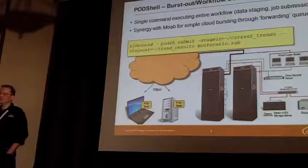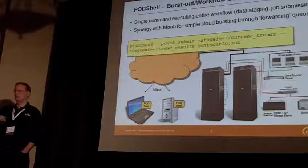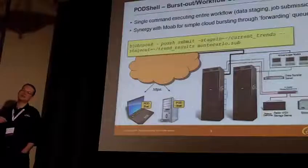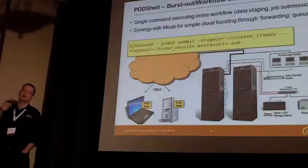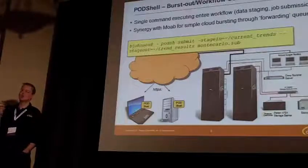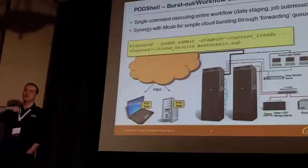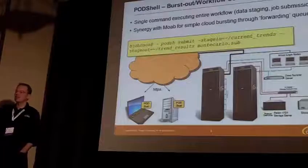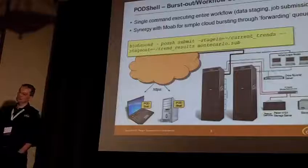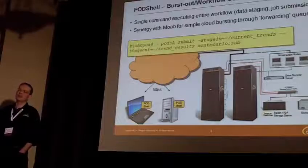PodShell, I just mentioned, is a very interesting tool that makes it easy to access pod from any system through a firewall. It's based on a web service, and it allows you to submit jobs into Penguin On Demand without having to log into the login node. So we run a web service, and with PodShell you can not just submit the job, but also do the data staging, so that your files are uploaded, the job is run, and the files are downloaded, all that with one single command from any system. What you do is enter your pod credentials into a static file, and then you can run these commands and you're good to go.